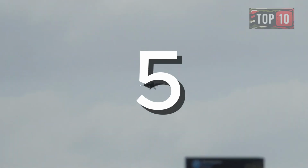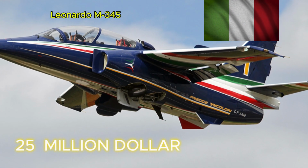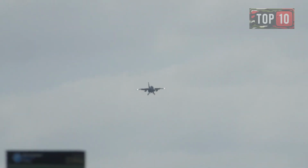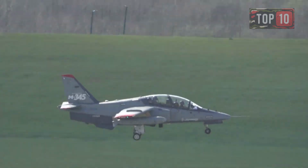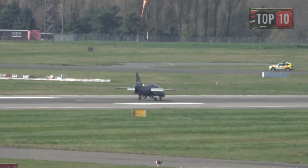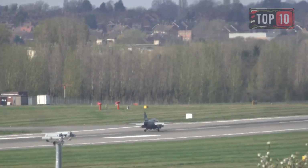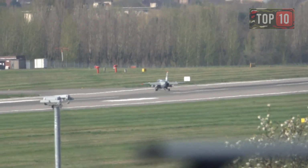5. Leonardo M345. The Aermacchi M345 is a military training aircraft powered by a turbofan engine, designed and produced by the Italian defense conglomerate Leonardo SpA. It is a development of the SIAI-Marchetti S.211. On December 29, 2016, the M345 performed its maiden flight. A month later, the first order for this type was placed by the Italian Air Force.